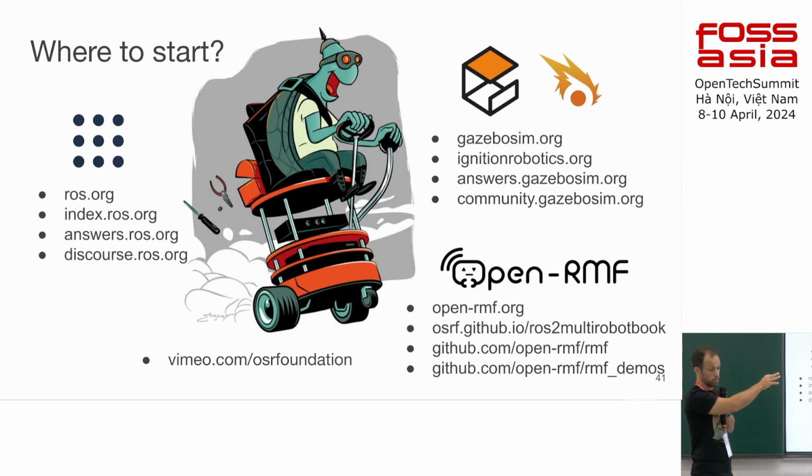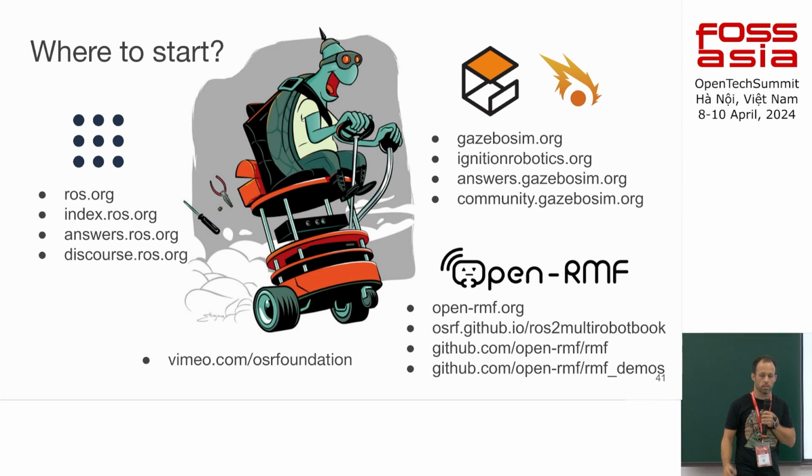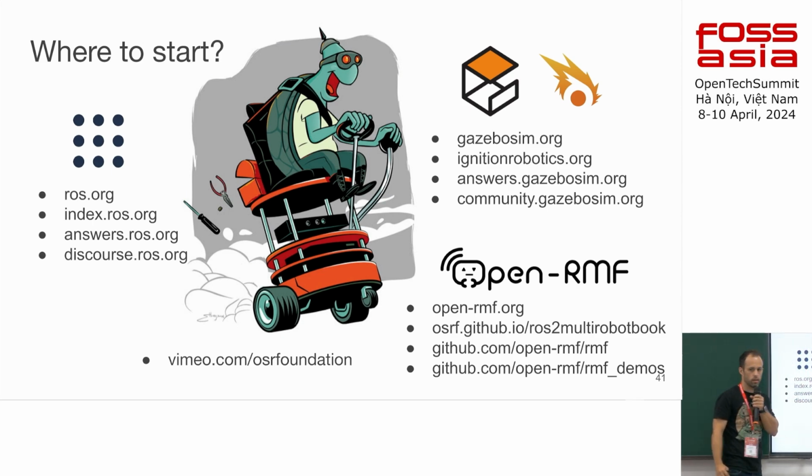Similarly, for Gazebo, there's a similar structure. We have Gazebo Sim, which is the website, then also Q&A, and then the community site, which is the Discourse, where all these things get posted. And then OpenRMF also has its own website. Still, most of the stuff is happening in GitHub, so you can go to GitHub. This is a book that contains a lot of the documentation related to OpenRMF. Some of it might be outdated, so just putting that out there, but the key concepts remain the same.